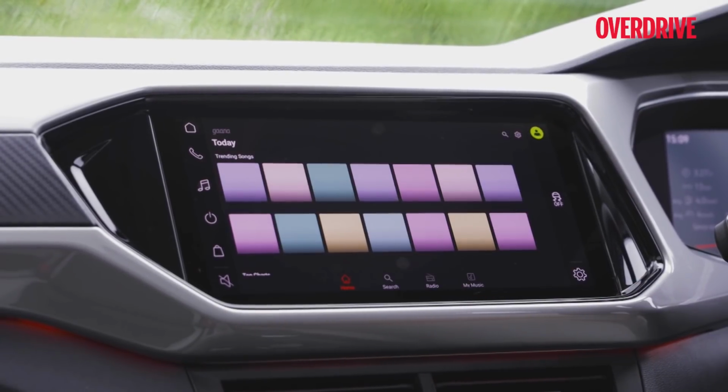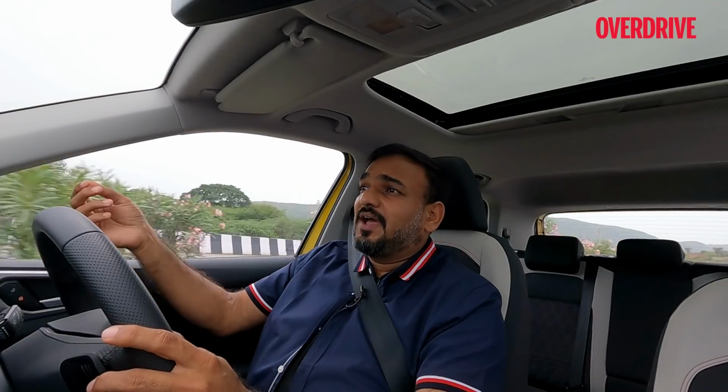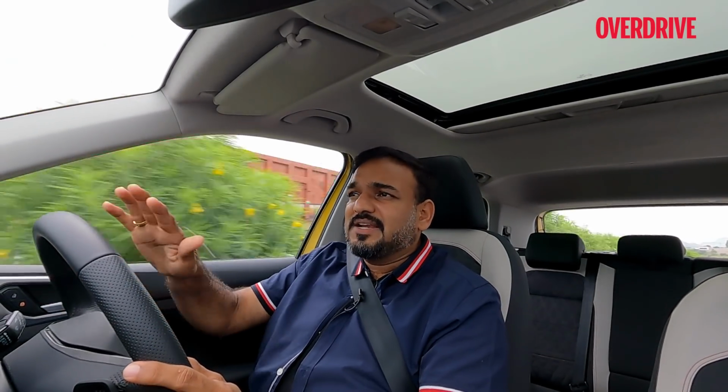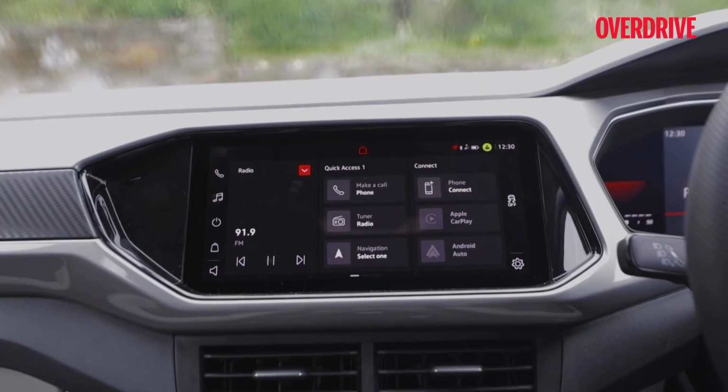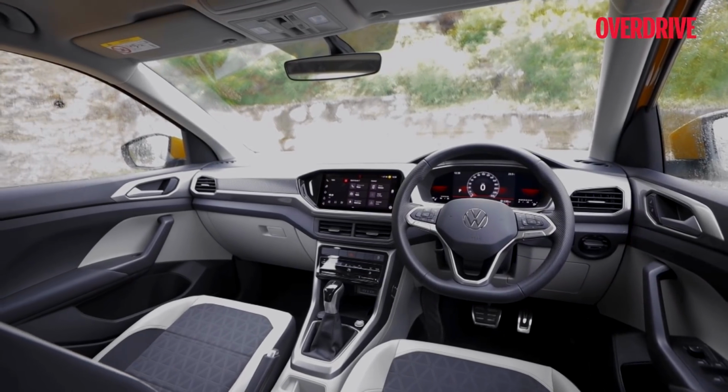Now, this is not a branded audio, if that matters to you. In fact, it doesn't even say Volkswagen audio like it did with the Skoda Kushaq. There was Skoda audio written on it, if I'm not wrong. It doesn't get any branding whatsoever, neither from Volkswagen nor from any other brand. But it's a sweet sounding system. We talked about it in the Kushaq as well. It's a sweet sounding system.